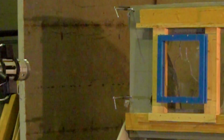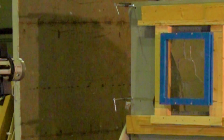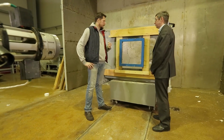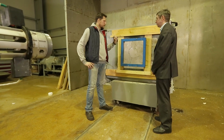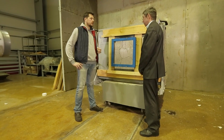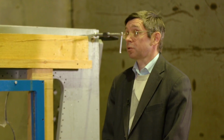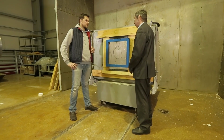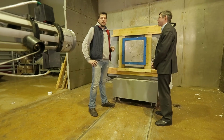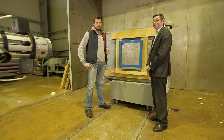But if we're talking about small arms, right? Or planes and helicopters, artillery armaments, just how durable should the glass be to withstand an impact of a missile or bullet? The only thing I can say here is that we are now talking about the class of bulletproof glass. So it was not bulletproof glass? No. Well, then we're off to the lab where the bulletproof glass is tested.